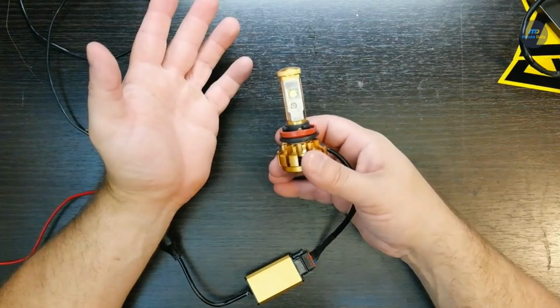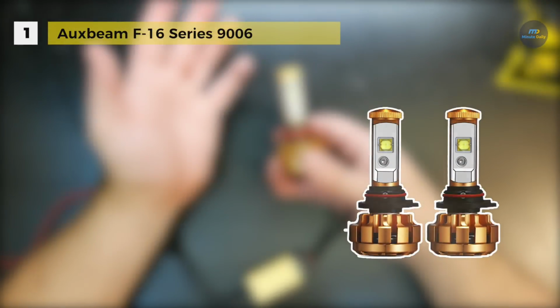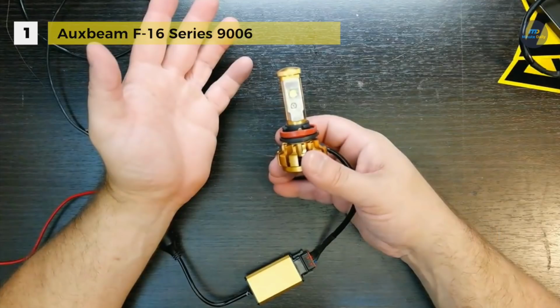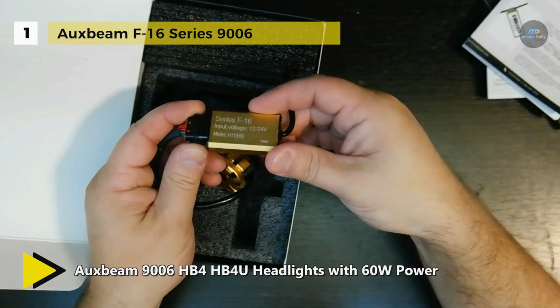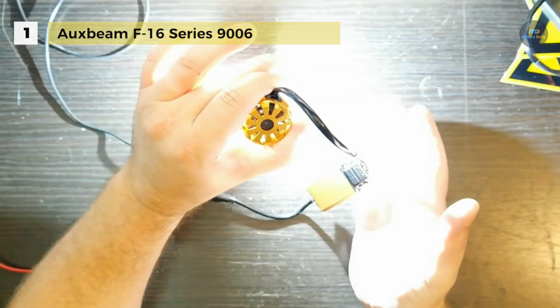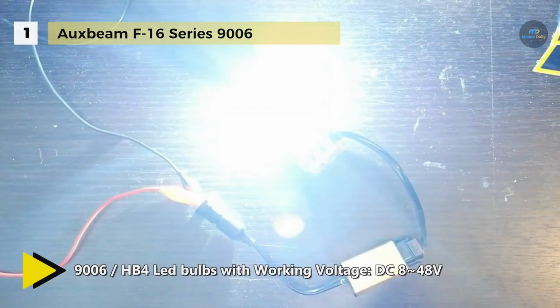In first place, we have the Auxbeam F16 Series 9006. It throws super bright light on the road evenly at appropriate angle without dark spots, foggy light. It has soft white light in stable beam pattern, will not dazzle oncoming traffic. The 6000K white light reflects road signs and road paint better to show you a more precise road situation. It includes a control driver that helps get optimal heat protection and performance.